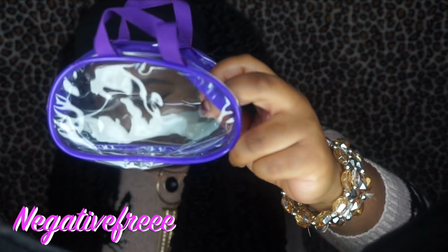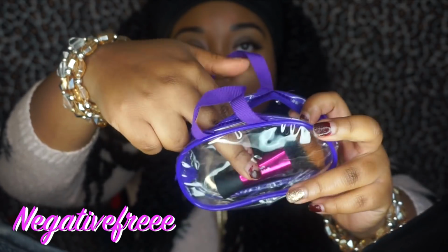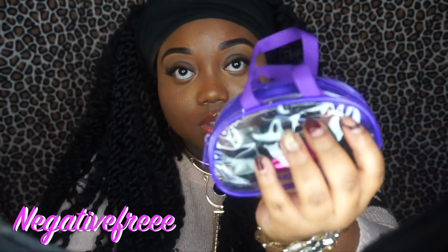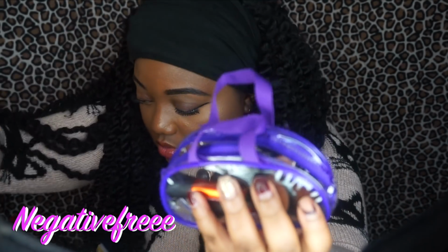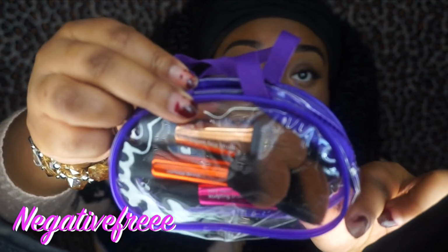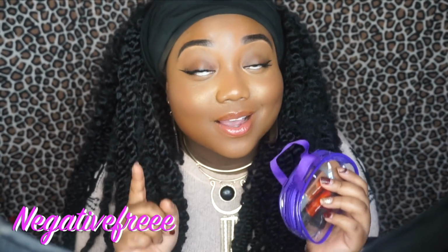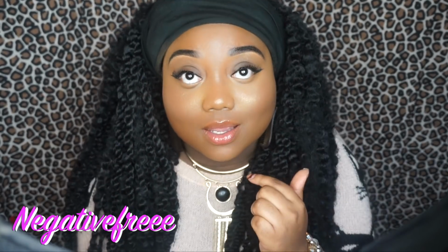Child, I'm about to dump this thing out and put my little brushes in this junk. So here's a little clear bag, right? I want to see if these little things could fit because I told you they're really small, right? Boop, that's one. That's two. And this is three. So all of my brushes to apply my whole face, my whole foundation, everything is in here.